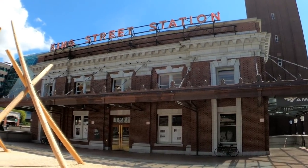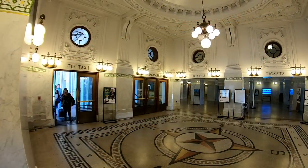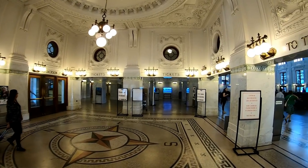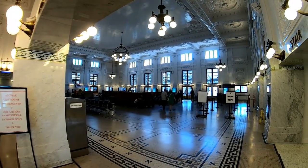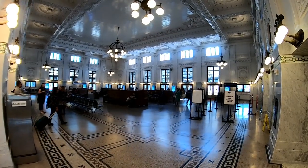This is the King Street Station in Seattle, Washington, a classic old train station that's been beautifully restored, evoking an era from the 1940s and 1950s when taking a long journey on a train was as common as taking a flight on an airplane is today.